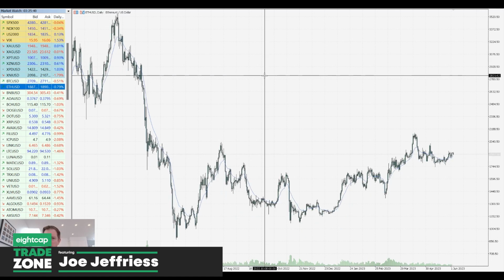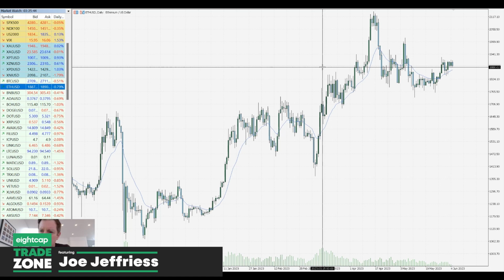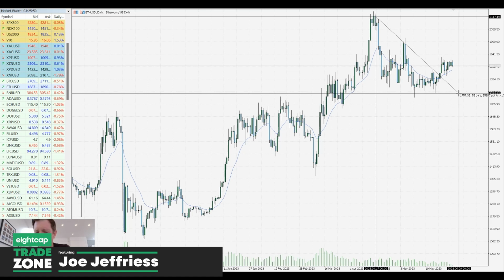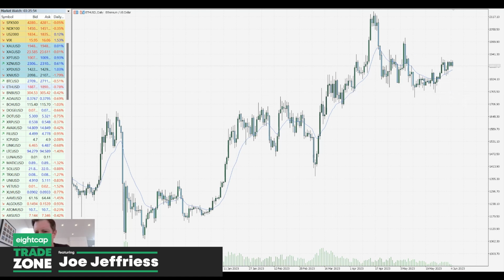Ethereum, we were watching on Friday. It did have all the hallmarks of possibly a continuation, so we had a break of this high after that leg down. We had a break of the trend here. We had nice support, nice accumulation phase. We had our initial leg up. It has continued to consolidate. It does look like an ascending triangle.